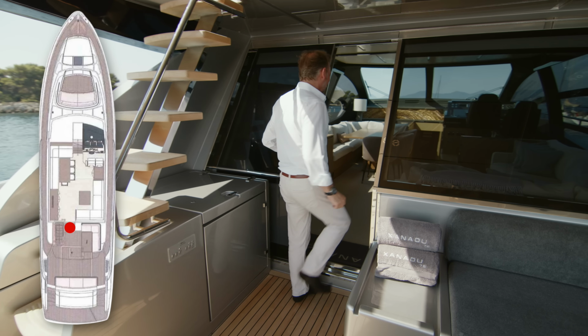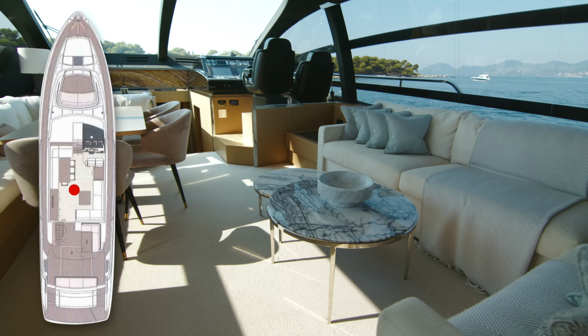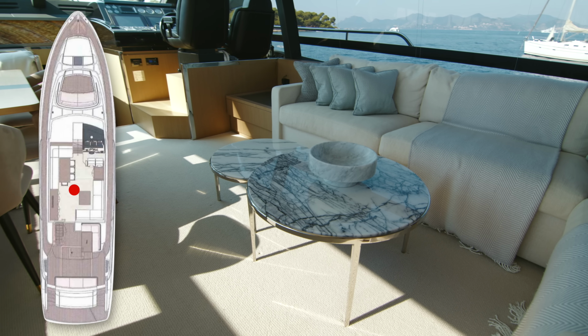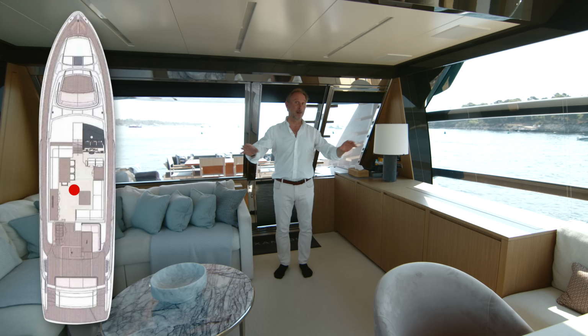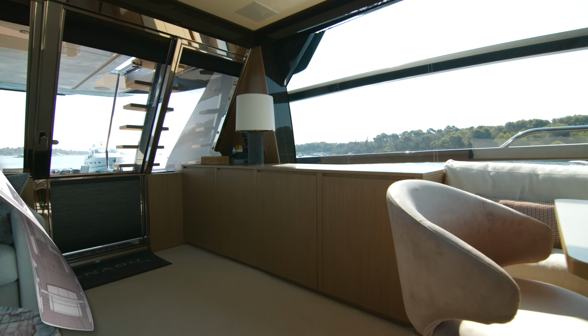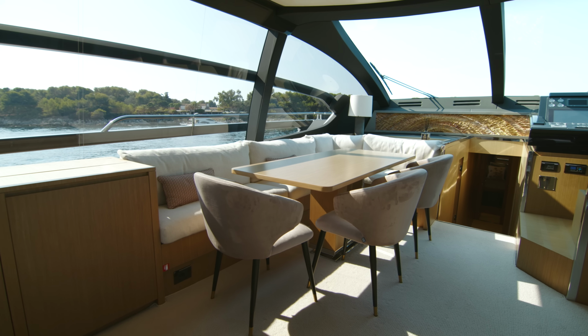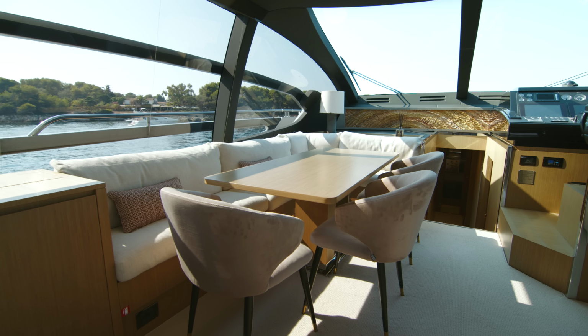Inside though, and you really start to see this Riva luxury quality. The woodwork's beautiful. This is a very, very comfortable area. You have, as you would imagine, the lifting and lowering television set here. A nice inside dining area, and I mentioned this I think in the last video that I published.